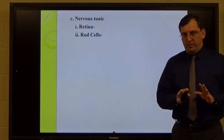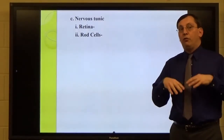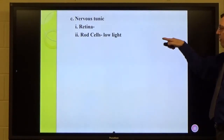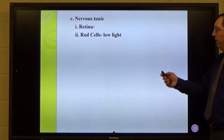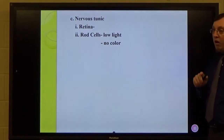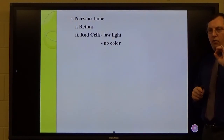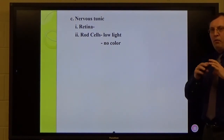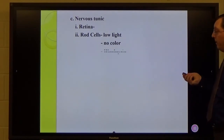Inside of it are two basic types of cells, rod cells and cone cells. They are the types of cells that pick up different information. They're photoreceptors. The rod cells work in low light, so you don't need much. They work well at night. So things like no color, black and white. You can see things with very good clarity in low light, but you don't have all the different contrasts of picking up the light to see the colors.